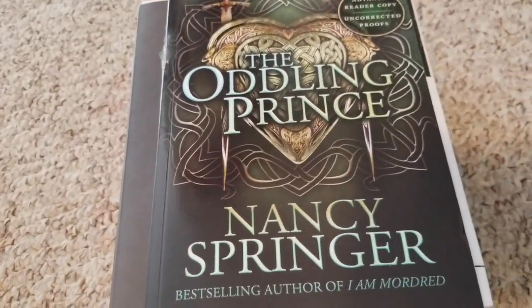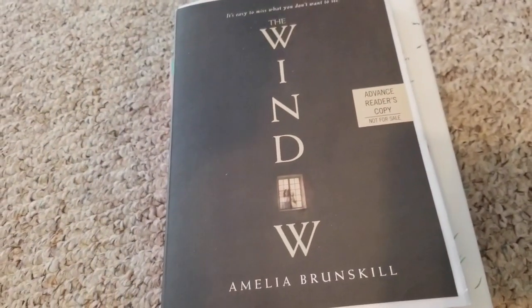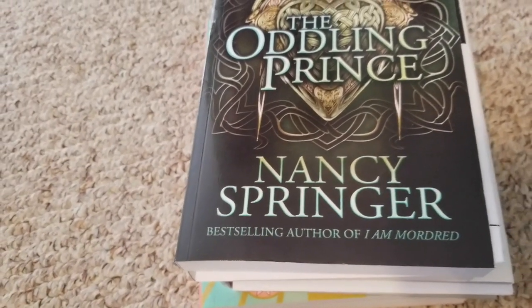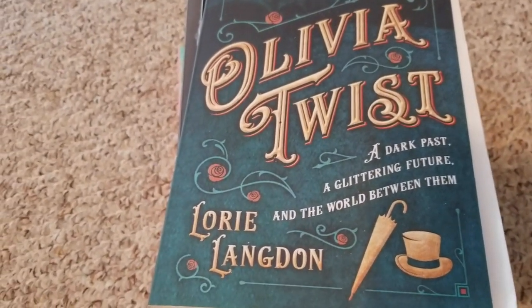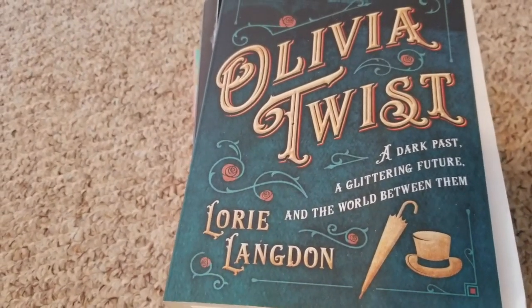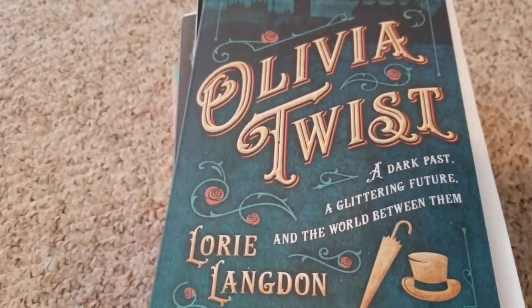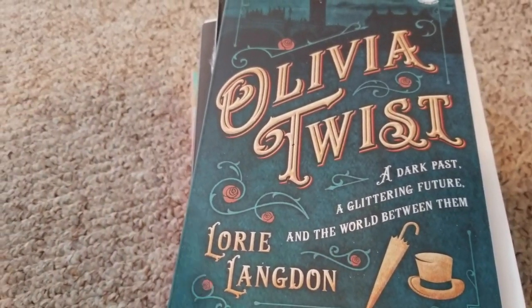The Oddling Prince by Nancy Springer. This is from Blink Books. Again, I might have pronounced that a little wrong. Olivia Twist by Lori Langdon. This is one that I'm going to be doing some stuff with Lori and reviewing it for Broadway World coming up. It is a retelling of Oliver Twist. It is gender bent, and it's also a little bit based on the musical Oliver. So I am really excited to get into it a little more.